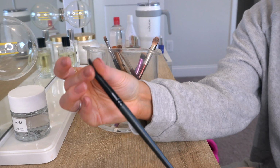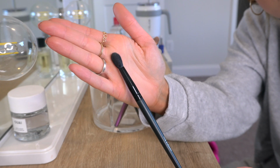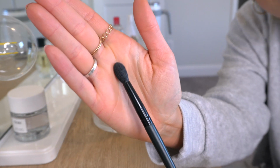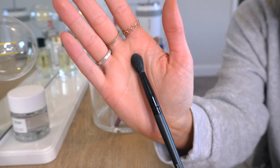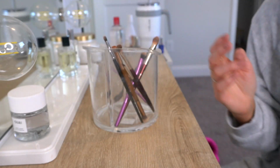Then we have this. This is from Bareminerals. It's very, very similar to the BK Beauty 202. This one is called the Blender brush, and it's a similar shape, you can see. But it's good. I like to have a bunch of this style of brushes because I use these the most. So this one I do want to keep.